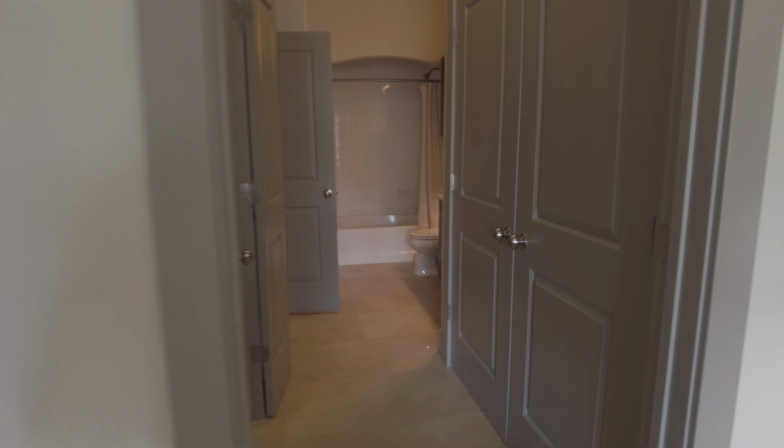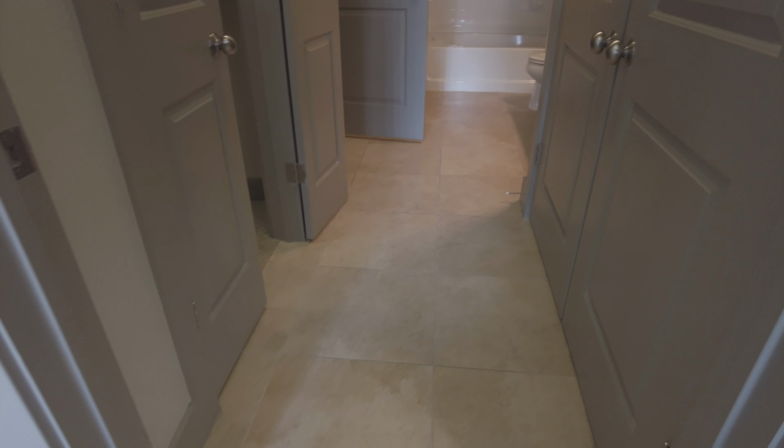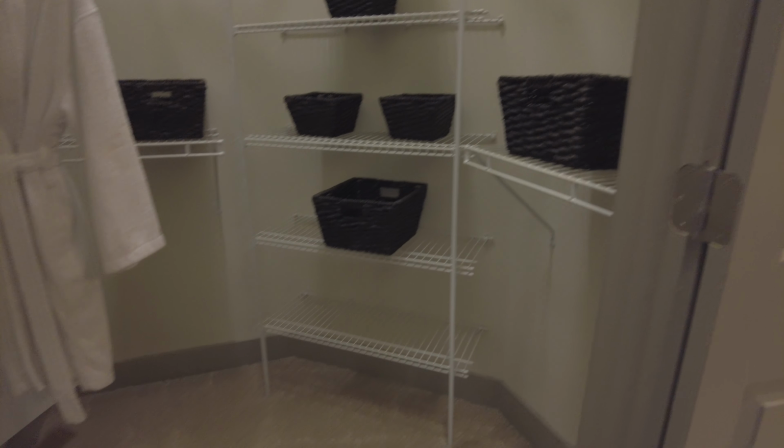Okay, cool. So let's walk into the bathroom. Oh, the bathroom. Oh, nice. Okay, I really like those, I guess, 16-inch tiles. They're huge. I really, really like those. They're really pretty. I'm going to walk in, and the closet has a good amount of space.